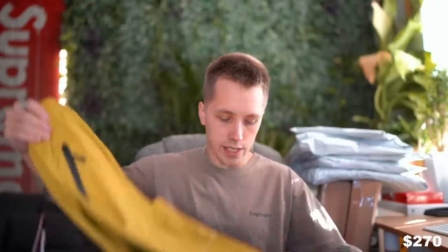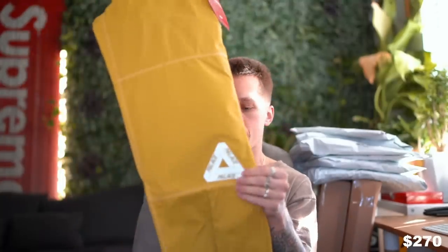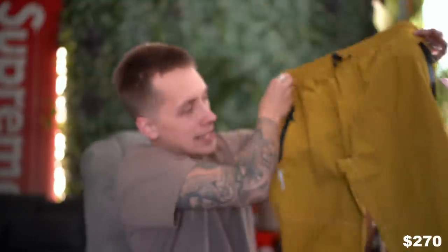I wanted these because I love Gore-Tex materials. I've mentioned this to you guys before. These are the Gore-Tex Palace Windstopper pant. As you can see, you have the little Palace tri-ferg right there printed on, sadly, but whatever. It's a really nice pant. I think it's gonna fit pretty damn well. I will try it on.